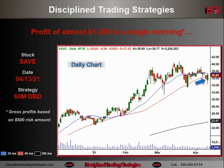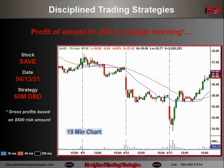The move down, I think, was fairly certain. The move up was questionable. Remember, stocks can do anything. It's not a matter of going back and trying to reverse engineer what happened. It's a matter of knowing the odds and following the odds.